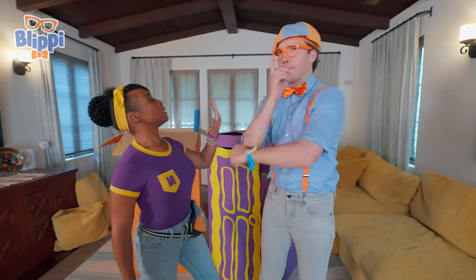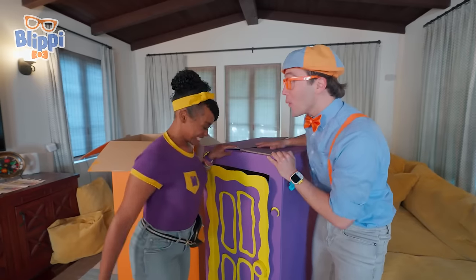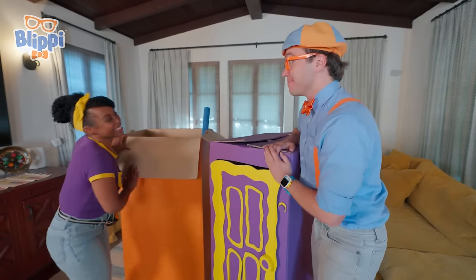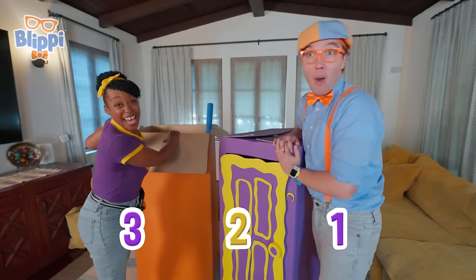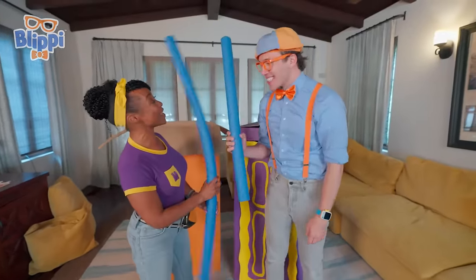How's this floor plan, Blippi? You can go through my purple box and get some building ideas. And Mika, you can go through my orange box and get some fun, creative ideas, too. Three, two, one! Pool noodles!